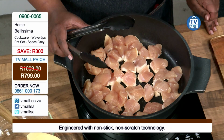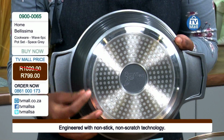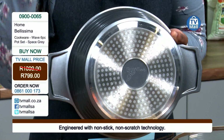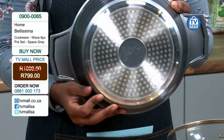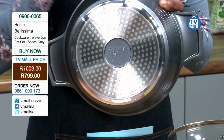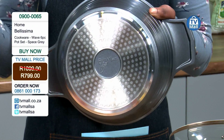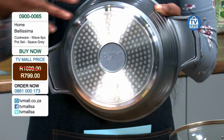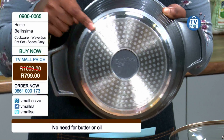We've got the induction plate here at the bottom. What the induction plate does is help distribute the heat evenly throughout your food, helping your food to be cooked really well, and you're not going to have all those cold spots or hot spots. So you're not going to have that raw side of the food or that overcooked side of the food. Everything is going to be cooked really evenly throughout.